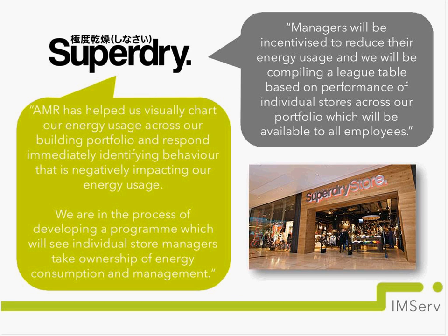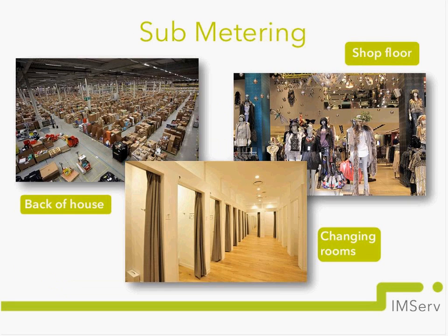Like retailers, Superdry were concerned about the loss of power and disruption such installations would cause. However, IamServe worked with them to eliminate this fear. Installations took place out of hours with minimum disruption, and from the retailer's perspective, it was a stress-free experience. So in all, the energy project increased awareness among staff, changed behaviours, and had little impact on their staff's time.